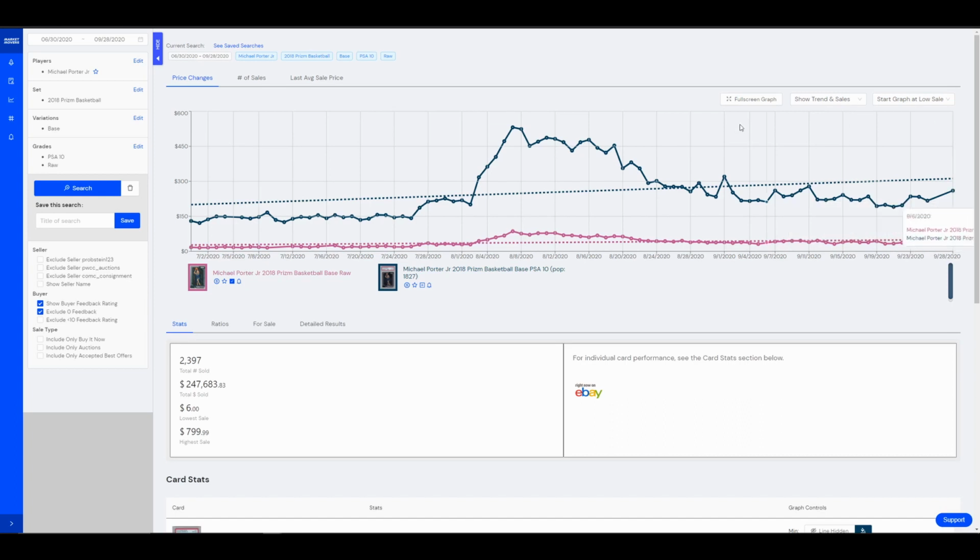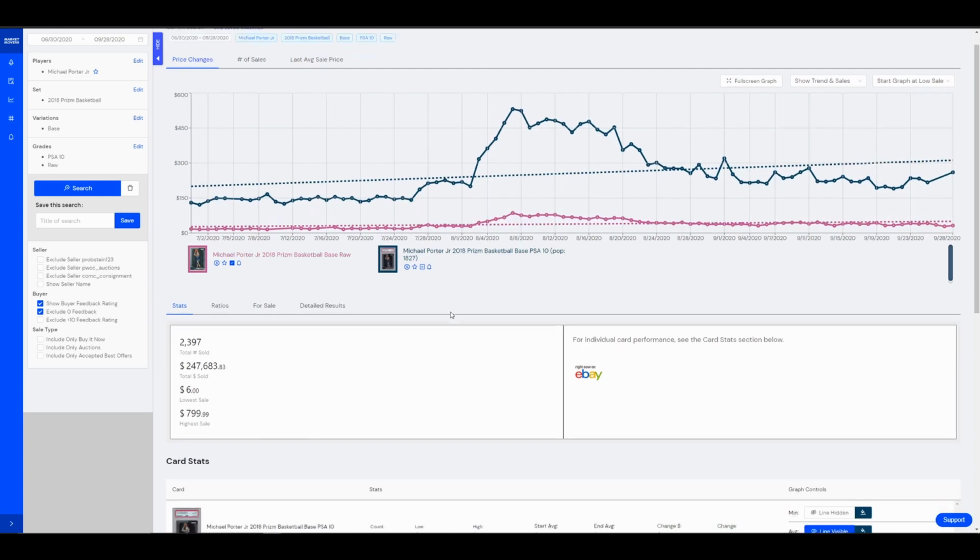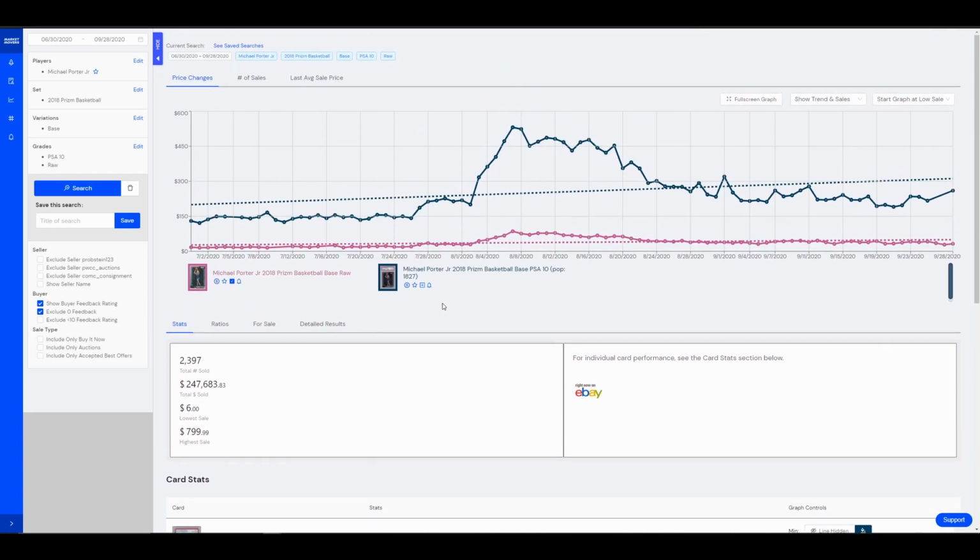But I could easily see Porter getting back to that place, and I really like him as a buy now and hold. Once again, I would have no problem, and I would probably encourage holding Porter into next season. And even if he would get traded, I don't think that's a bad thing. I think that would be really good for his value.